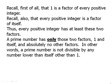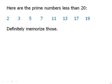A prime number has only these two factors, 1 and itself, and absolutely no other factors. In other words, a prime number is not divisible by any number lower than itself other than 1. So that's the fundamental definition of a prime number. Here are the prime numbers less than 20. You definitely need to know that those 8 numbers are prime. You definitely need to recognize them instantly as prime numbers.